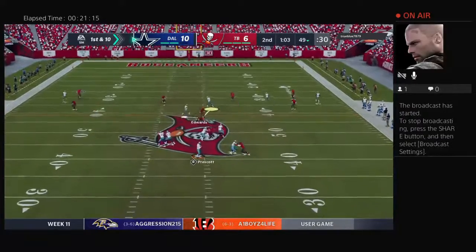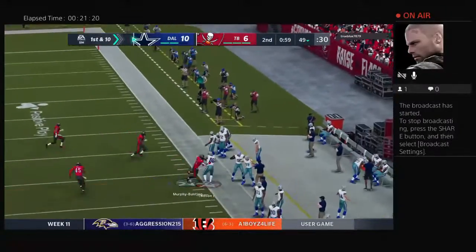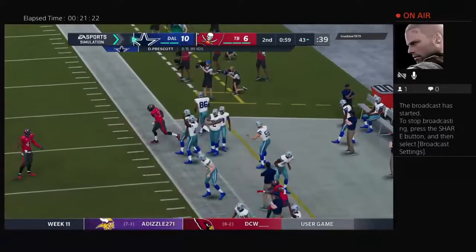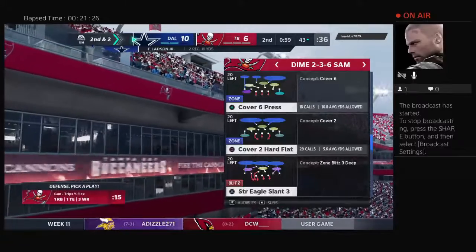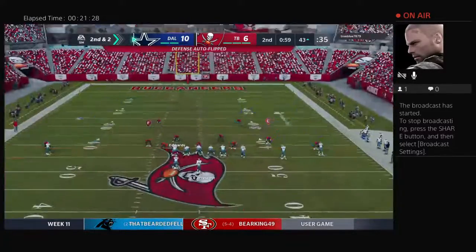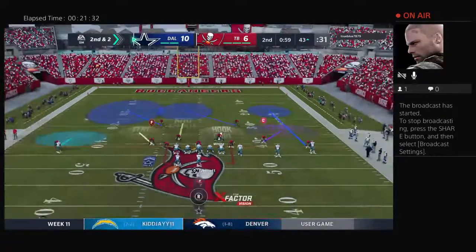On 1st and 10, Prescott. Going to throw right side here, complete. And he'll go down inside the 45 before going out of bounds. A good pickup there, 8 yards on the first down completion. Facing a 2nd and 2 after that last catch, good for 8 yards.